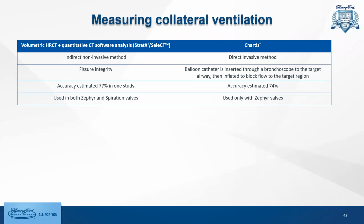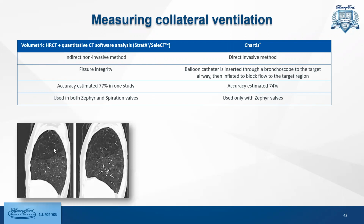So is there a way to measure collateral ventilation? There is actually. You have either CT or something we call Chartis, and we're going to talk about both. First, the volumetric high resolution CT, where you get quantitative software to help you with the analysis. It's an indirect, non-invasive method. You're relying on fissure integrity. Look here at how you can trace the fissure from the chest wall all the way to the opposite chest wall. As you move closer to the hilum, you really can't say whether those two lobes are communicating or not, because you can't trace this fissure.